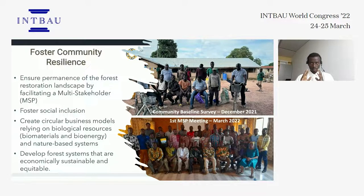So the purpose of the multi-stakeholder platform is to actually engage local communities to collectively design and govern and benefit from the Living Lab. So it is fundamental to the success of our Living Labs. It helps us to ensure local communities are at the heart of the decision-making process.